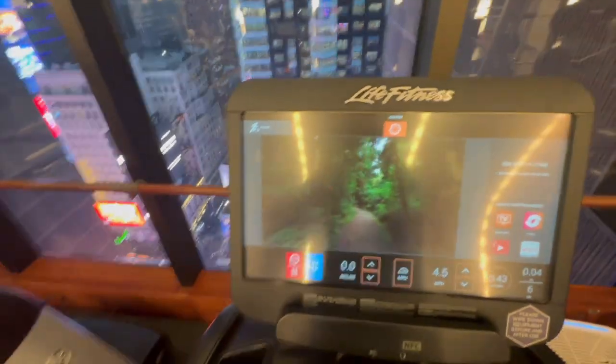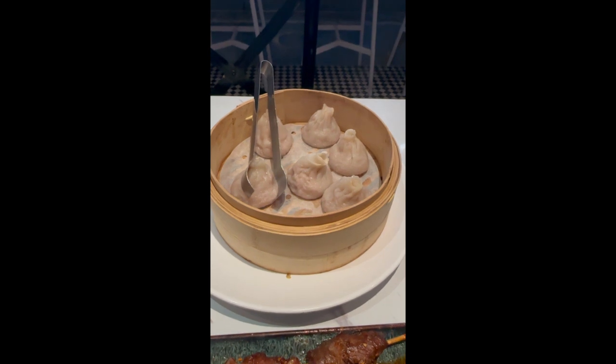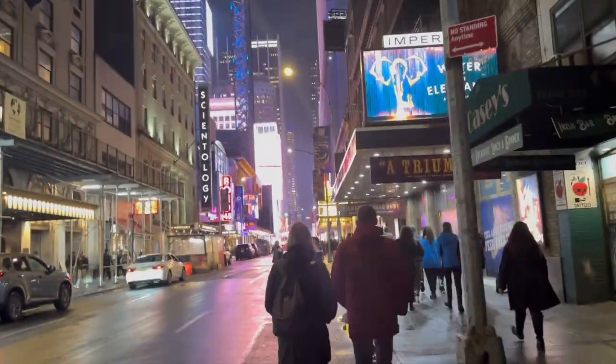Morning, got up, went to my conferences, and then after my conferences, went for a run on the treadmill with a nice view of Times Square. Went out for some Chinese soup dumplings. Man, they were really good. And then enjoyed the drizzle as I walked back home to the hotel to grab a night's sleep.